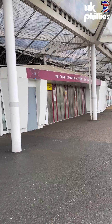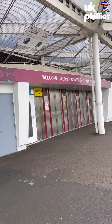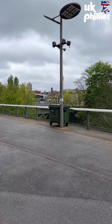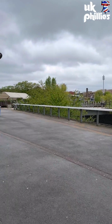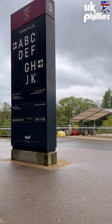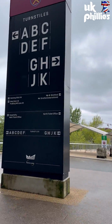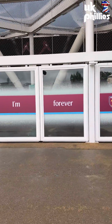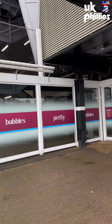Also, the queues aren't too bad either, probably because there's so much variety in different food and drink stalls. The queues aren't as bad at all. It's pretty much cashless. You're better off just taking your card and paying either on your phone or your debit and credit card. And then when you get in, on the inner loop as well, there is also tons of food and drink outlets.